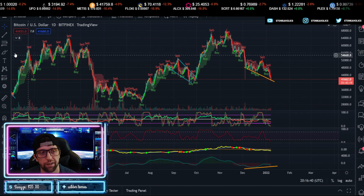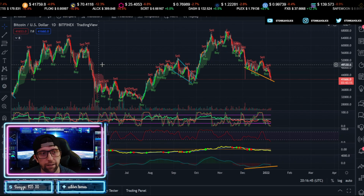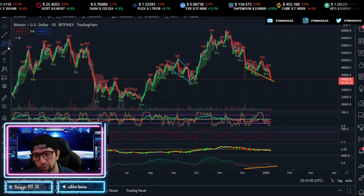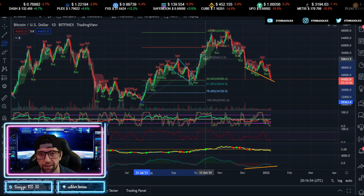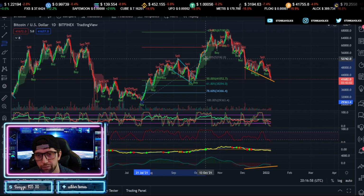Now, just to clarify where this price is going, and where you want to be looking at potential price areas to buy, we could start with the Fibonacci retracement. With the Fibonacci retracement, we want to start from the bottom to the top of the first move, which is going to be from here to here. As you can see, this did land on the 50 Fibonacci, which would signal a continuation pattern.